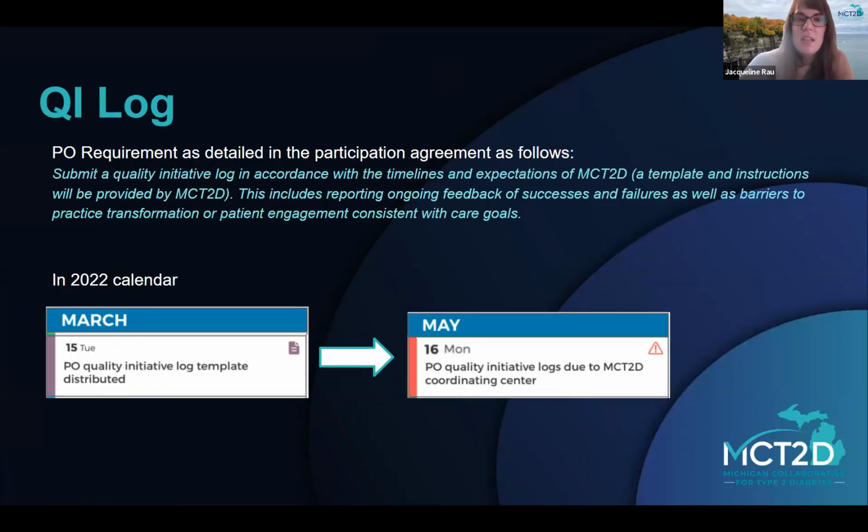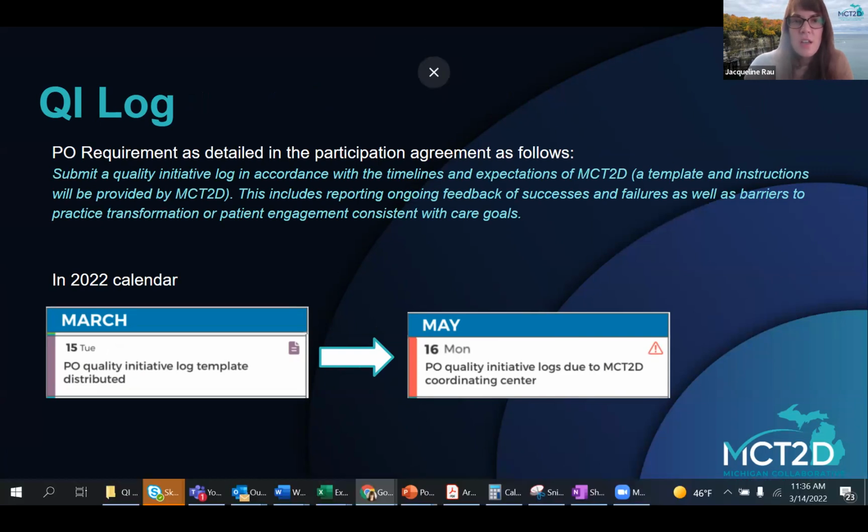So the last thing I wanted to touch on was the QI log. This is a PO level requirement that was in the participation agreement and in the informational sessions from the start of this program, where we're asking the POs to submit a QI log. This is exactly the text in the participation agreement.